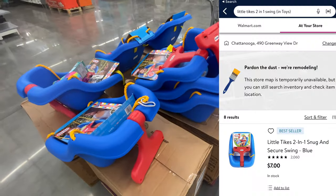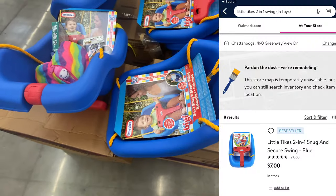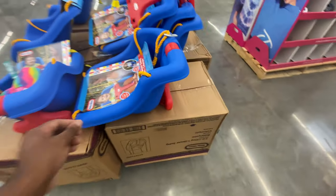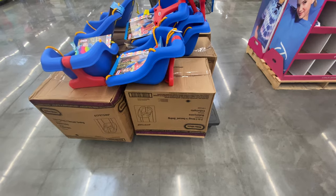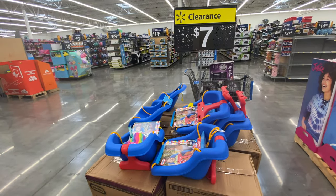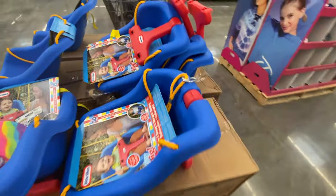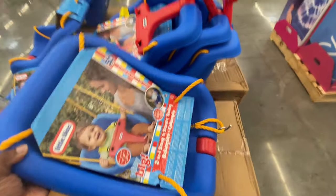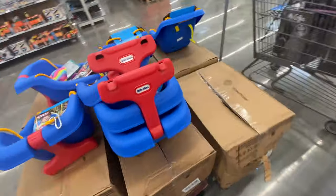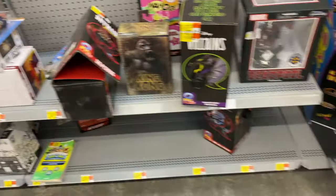So I did find these little tike swings. They're $7. I don't know what the normal price of these are, but I did look at the sold comps online, and they were about $55 online. They even have them like in the factory box that they come in. So yeah, these are pretty cool little things. I saw a couple stores had them for $7. So I didn't grab any. I left them there, but somebody may need those at $7.